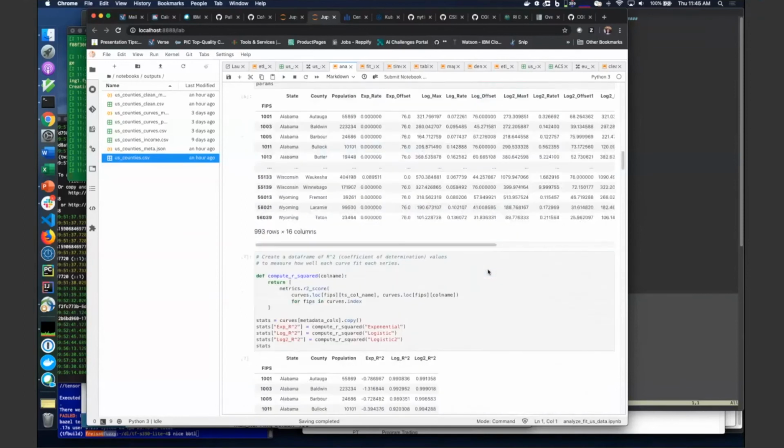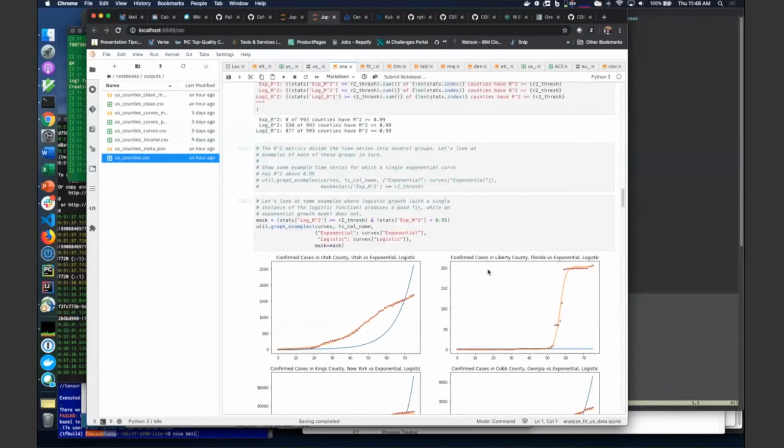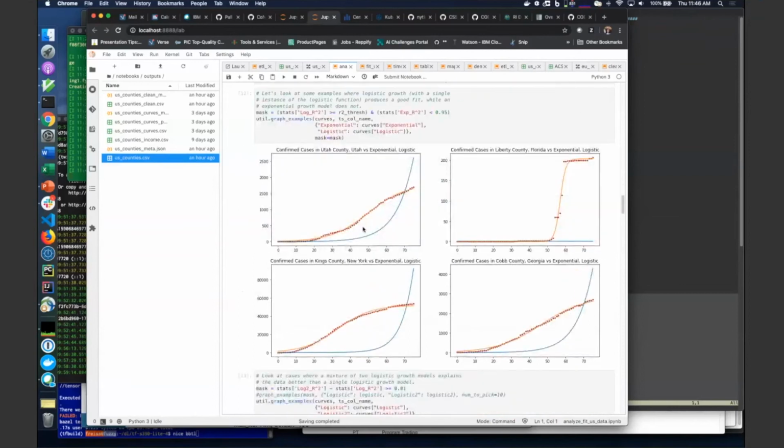So for example, if we look at the counties where logistic growth, which tails off, provides a much closer fit than exponential growth, that bucket of counties, broadly speaking, has shaped curves that look like this. The blue line is the best exponential fit, and the orange line is the best logistic fit. You can see counties where the fit for logistic is much better than the fit for exponential are counties where the outbreak has this characteristic that it has tailed off. And that is a useful bucket of counties to be able to identify quickly. This is one way of doing that.